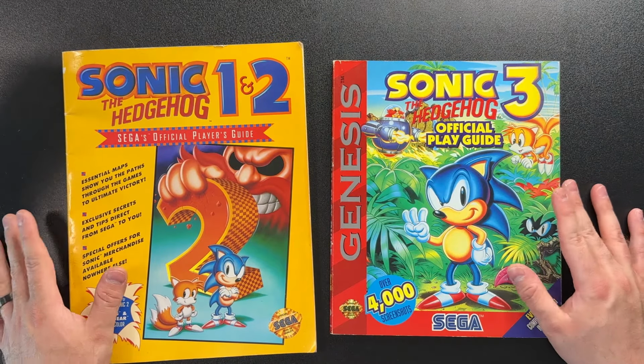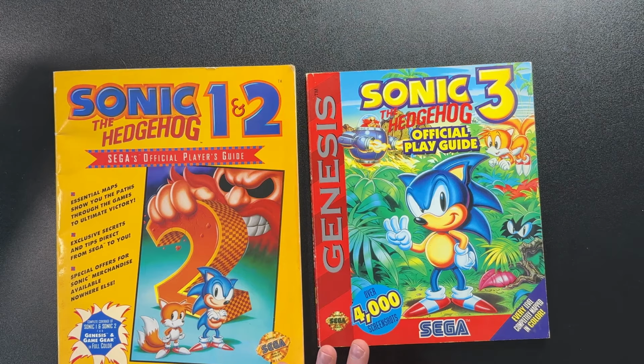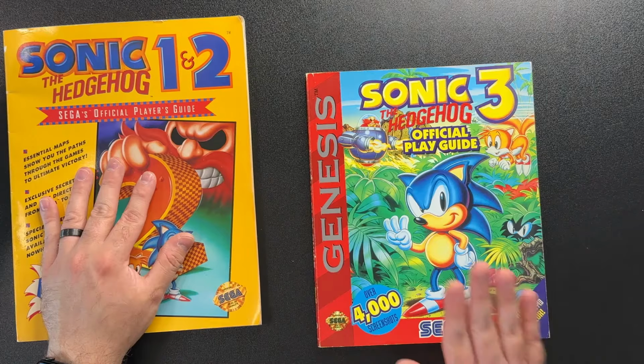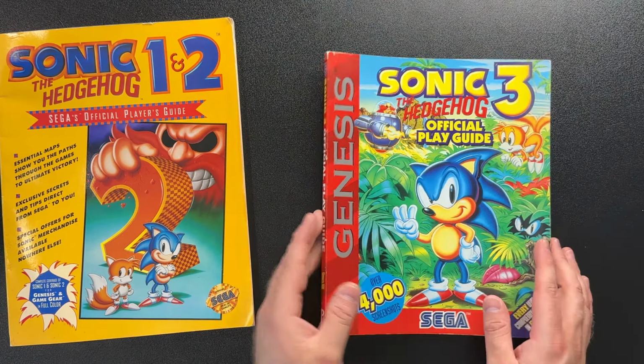So she gave me the Sonic official 1, 2, and 3 official play guides. These were so cool. Because I found something on this, I thought it was probably $12, $15. So it's something that we probably wouldn't buy. This, I couldn't find a single thing on. There were different versions of the Sonic 3 guide, but nothing with this particular cover. So I just passed on it. So then she's like, do you want them? And I'm like, yeah.